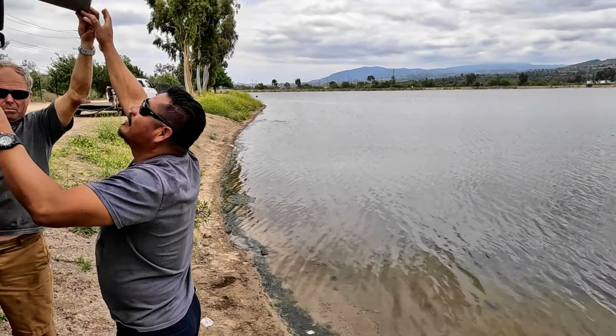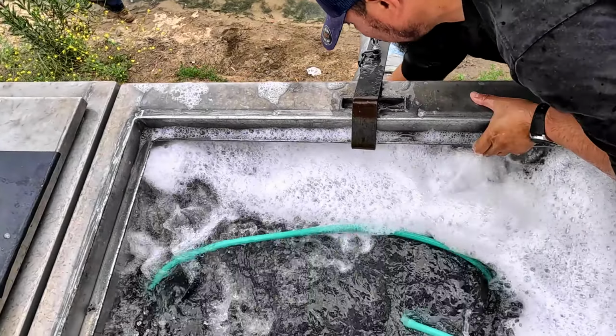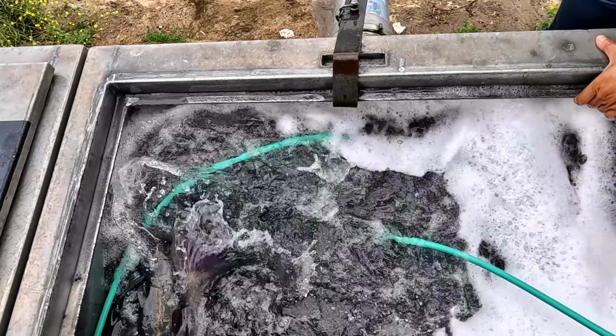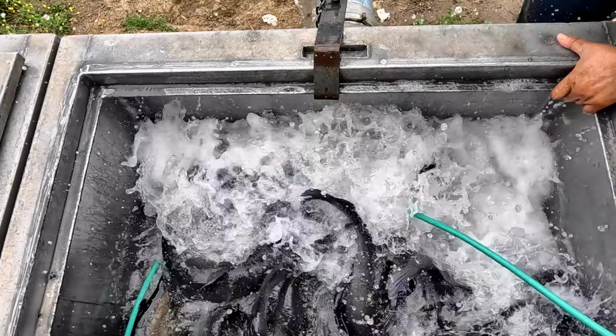Still here, further down, past the pump house, another tank, wow, and more fish, more fish. Man, this is awesome. Look at this.